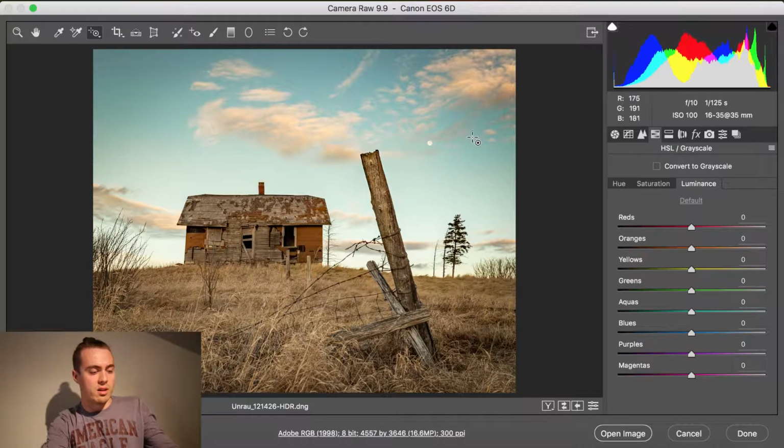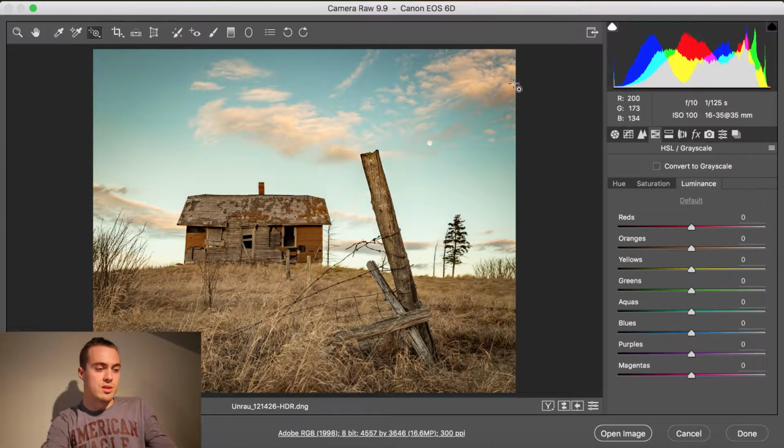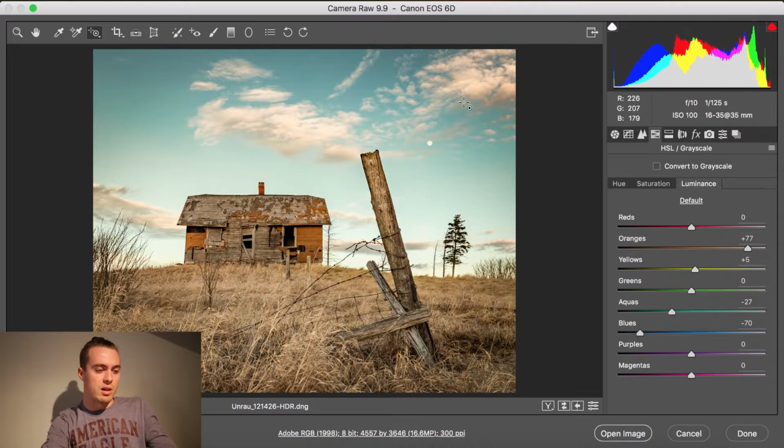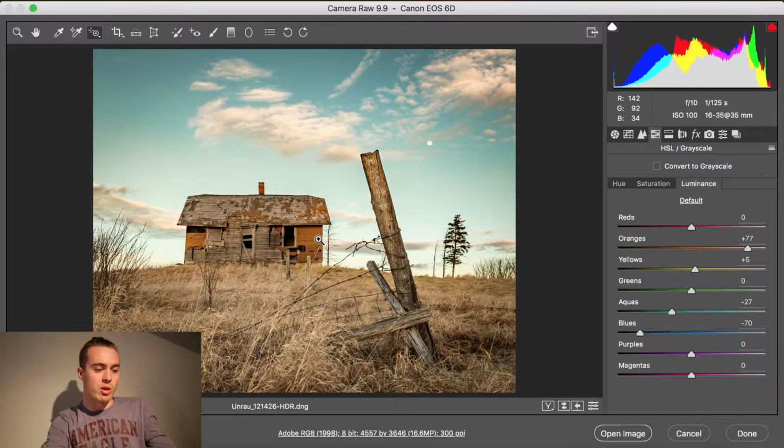And we can go that again. And it also brings in a lot more detail on the clouds. And by raising the brightness on the oranges, I got rid of a little bit of it on the clouds, which I think is fine. It just brightens them. But I'd much rather that balance than what it was without that brightening, because the house doesn't really pop a whole lot, and neither does this grass and this fence post here. By having the clouds white, it brings focus back into the main subject.